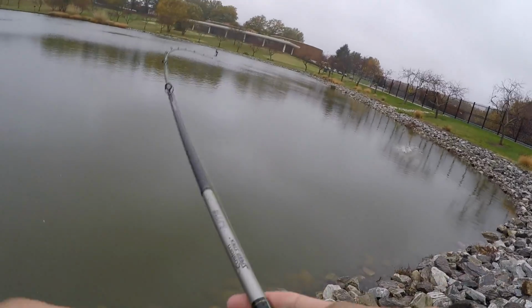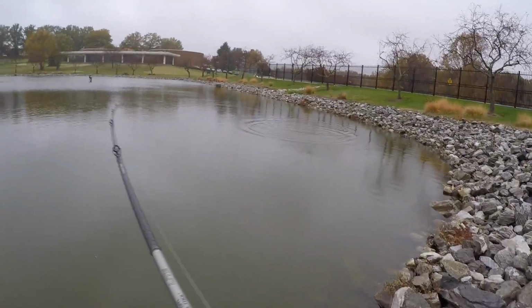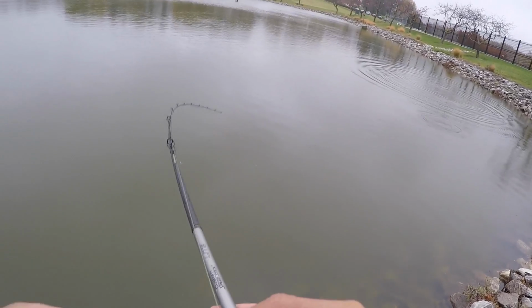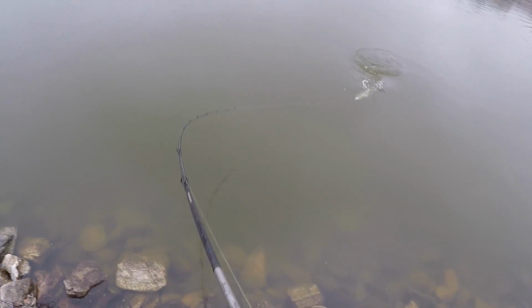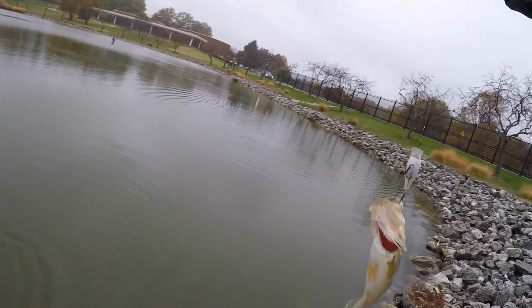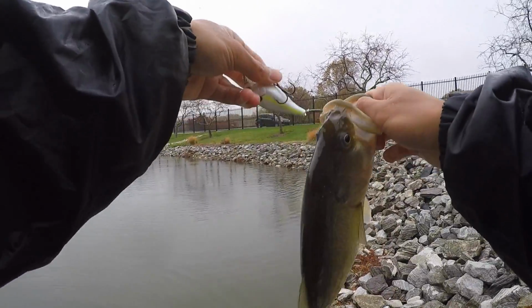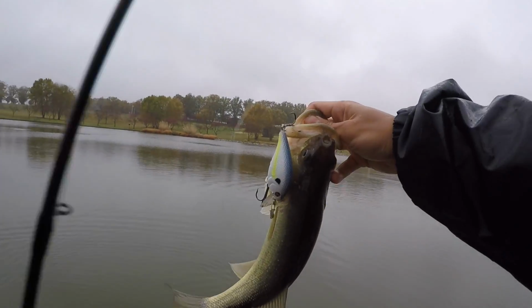Oh, there we go. All right. That was like 5 minutes. Got my first bass. Not a huge one, but we'll take it. Get this fish. Man, nailed that crankbait. Casting parallel right against the riprap. Boom. First one complete. River2Sea right there.